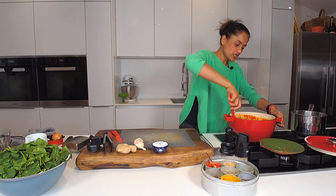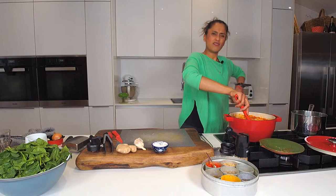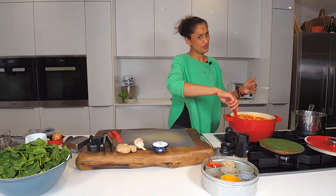Amanda's asked, we didn't add cumin seeds? Cumin seeds, are they in the recipe? Garam masala, yeah. No cumin seeds and no garam masala yet. So garam masala I'll talk to you about later, but I'm going to double check. I'm sure I haven't got cumin seeds in this. Are you just trying to confuse me? Because you're doing a very good job.